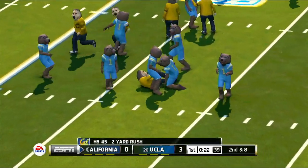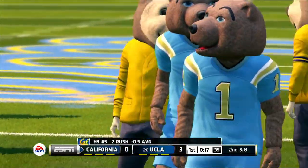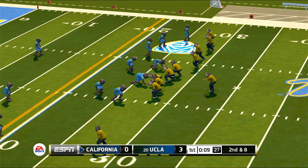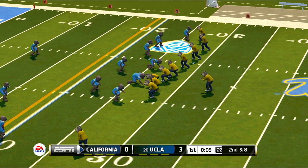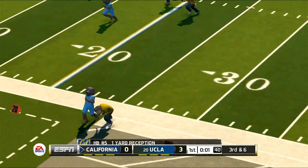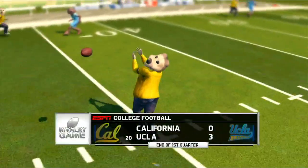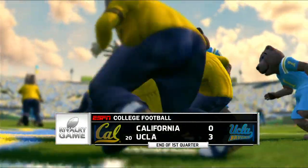And they make the stop at the 27. From the 27-yard line, it's second down. And they've got all their DBs in there to match up against the 5-wide set. Out of bounds at the 26-yard line. This game's already shaping up to be a good one as we head to the second quarter. 3-0, Bruins.